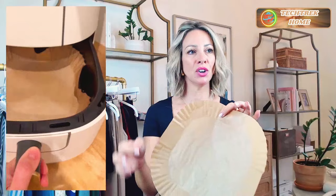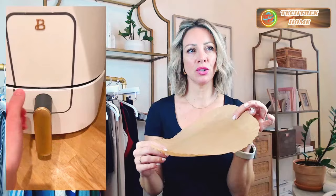So they're on deal for, I can't see, what's that say? $8. $8, and you get 100. So these are awesome. You just put them right in your air fryer, cook as you normally would, and then just throw it away, and it's like no mess. So really like these. They're on sale.